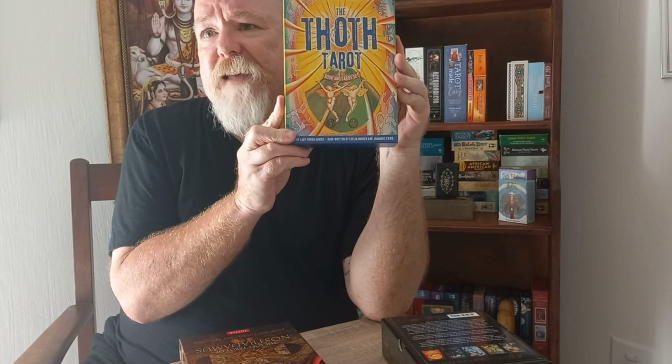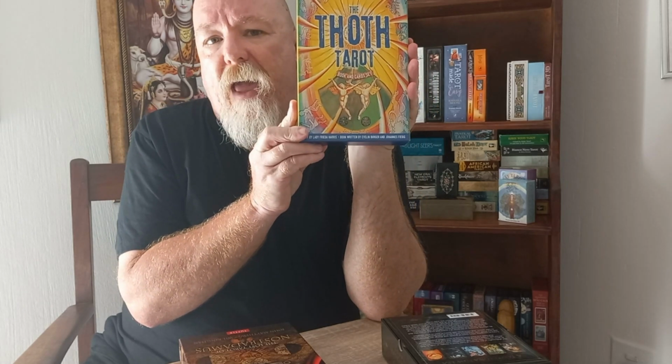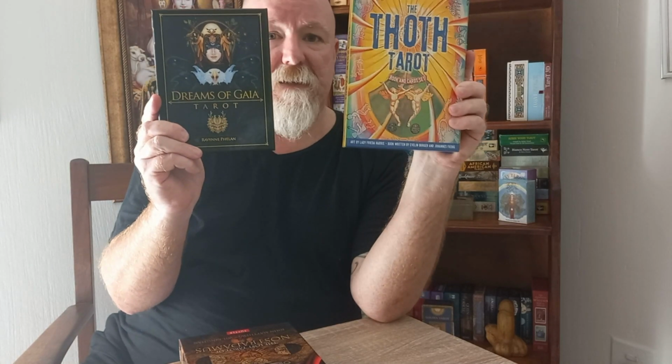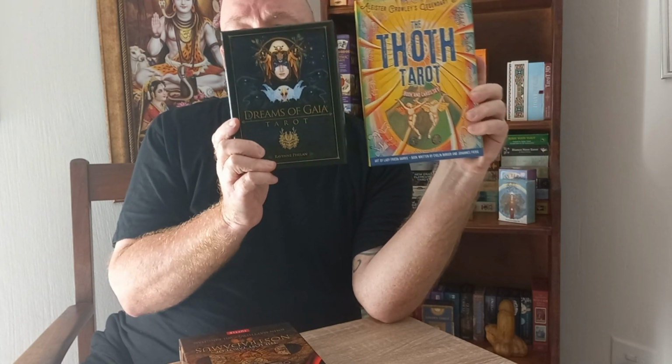The same goes for the Thoth deck, all right? The Thoth deck is, again, a very different way of interpretation. It's a very different system of cartomancy. It's certainly a lot closer to the Marseille than it is to the Dreams of Gaia. I mean, these two are as different as chalk and cheese, you know? So if you're reading with these, would you get the same feeling or the same reading out of this as what you would out of that? Or does it really make a difference?